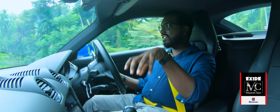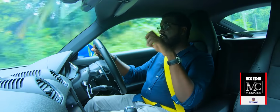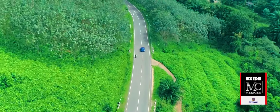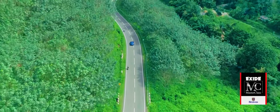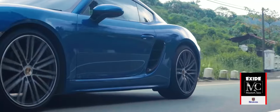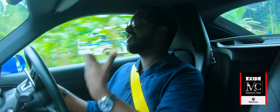Actually, I think these cars, the 718 generation, really get that chassis tuning right. It's amazing how poised these cars feel at any speed. You can be driving around town and attacking roads like this, and you'll still feel an inherent connection with the car.